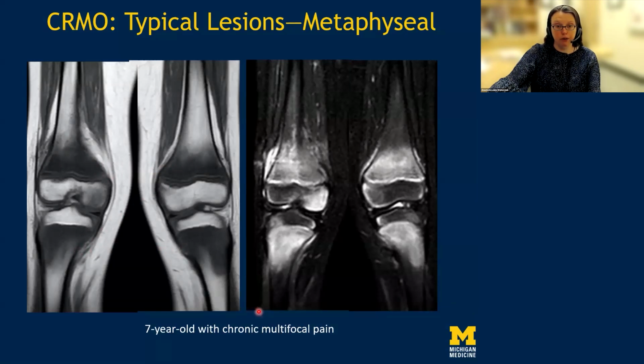When we move on and look at our fluid sensitive sequences, we can see that there is symmetric edema within the bilateral distal femurs. And we also see there is some involvement of the epiphyses here with bilateral edema in these medial tibial epiphyses. We see a similar pattern within the distal tibias bilaterally with this marrow edema as well as some epiphyseal edema. And when we look at this, we can see that this is fairly symmetrical side to side. And this would be a very good appearance for chronic recurrent multifocal osteomyelitis in a child.